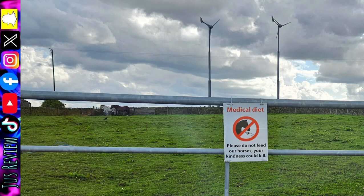Do not feed the horse sign explained. The please do not feed horse sign is commonly seen in equestrian facilities, farms, or public areas where horses are present. It serves as a reminder and a precautionary measure to prevent people from feeding horses without authorization. Here's an explanation of what the sign typically signifies.